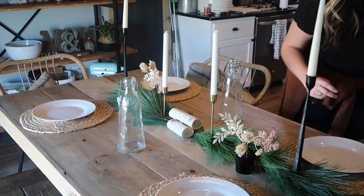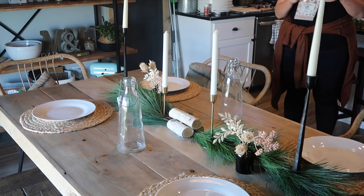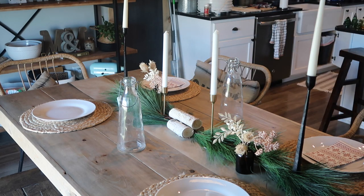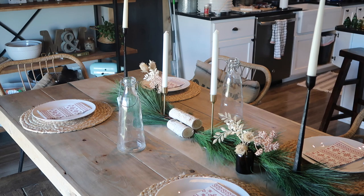Now these are the napkins that I was talking about that I got from Target. They're so cute. This is exactly the print I was looking for, and I wanted to get a cloth napkin, but they did not have cloth. They only had paper, but even better because it was only $3 for a big pack of them.